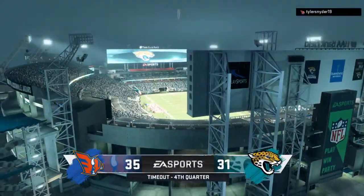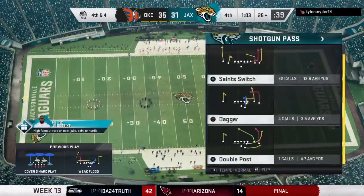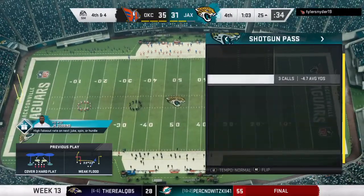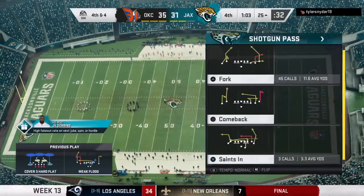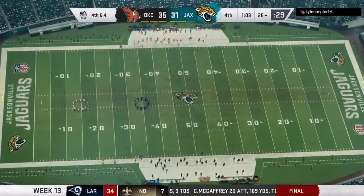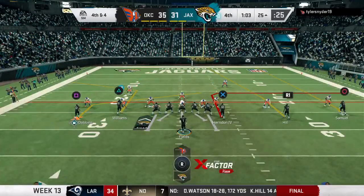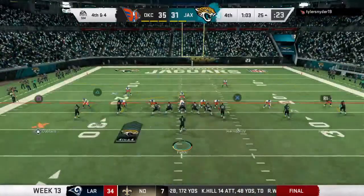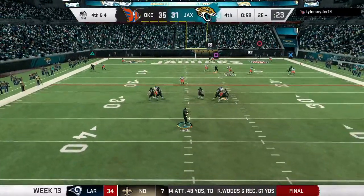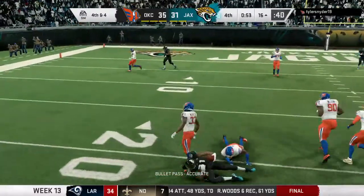The Jaguars going to go ahead and use their first timeout as they get the stoppage with just over a minute to go in the game. Down 4 late, got to go for it here on 4th down. On 4th down, Fields. Got a man, it's complete.